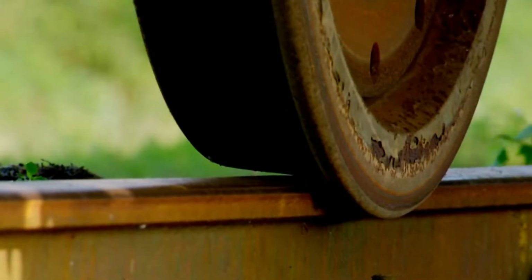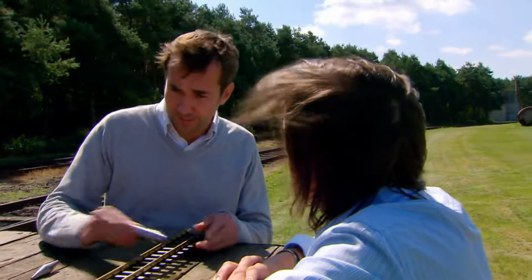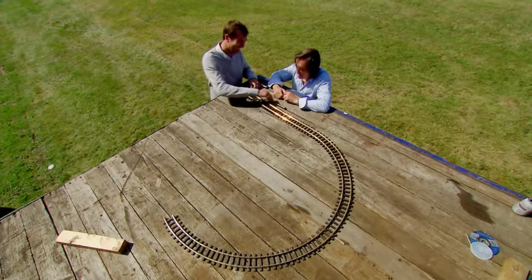Flanges are the metal lips that sit down the side of the tracks. We could put flanges on the wheels, but the trouble is then the wheels will be guided around the curve purely on these flanges, and we'll wear them out, and we'll wear the sides of the rails out. They'll all be wrecked very quickly. So, it's back to those conical wheels.